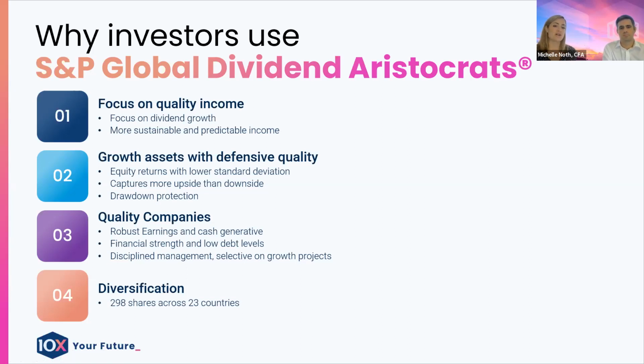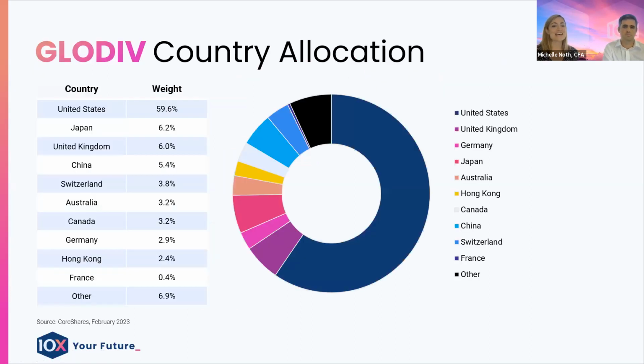And the benchmark is very diversified, so around 300 shares across 23 countries. And that is just a quick look at the country split. So, 60% in the US, but remember those are big global companies like McDonald's and the examples that I gave before. So they're not only getting their revenue from the US, and then a nice split of investments around the world.